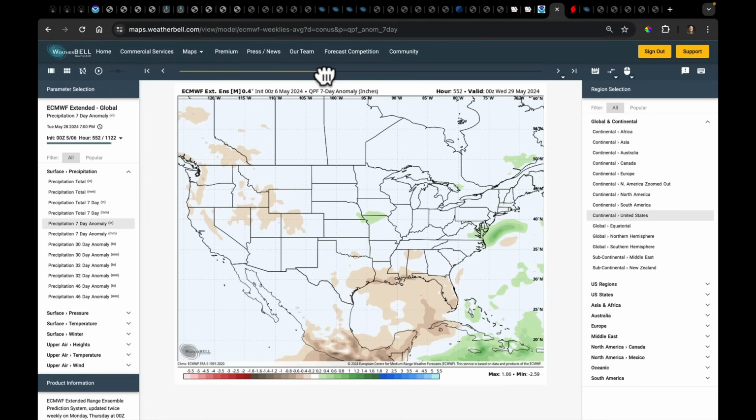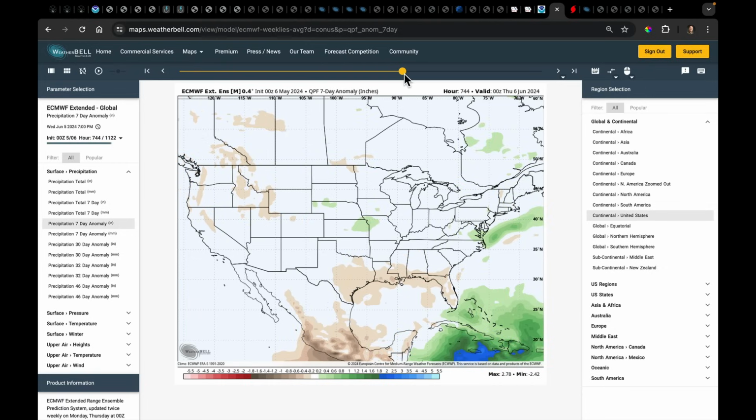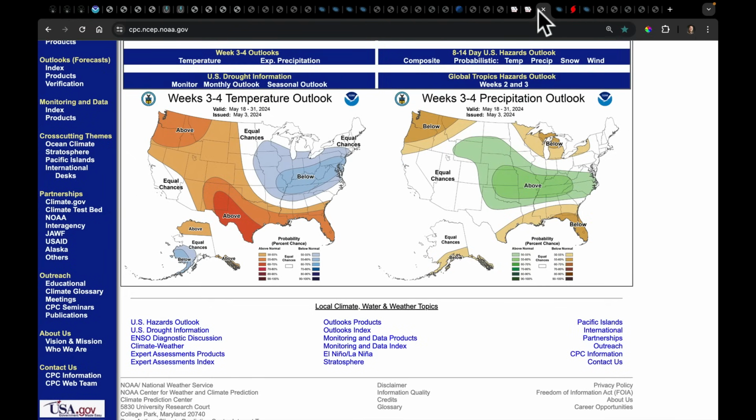That's what we've got for week 3. No real clear signal from the European model. And as we try to finish this up, that's week 4. So the European model backs out again on any sort of discernible signal. So we're just going to, I guess, have to look at this because I don't think the analogs are going to pan out that well either. A lot of tricky forecasting going on right now in the month of May. But let's go ahead and just keep looking beyond that.